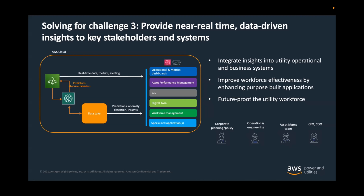If I fix this one, is that going to restore power faster to my power generation, or is it the other one? And you can only gain that by cross-correlating all that data together and then feeding it back to a visual interface where people can take action.